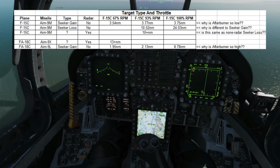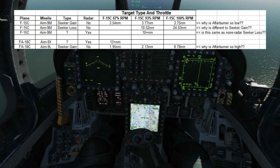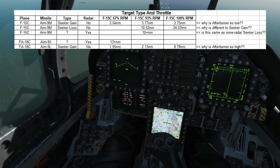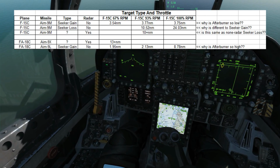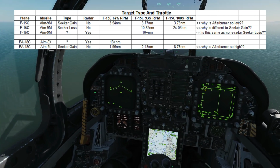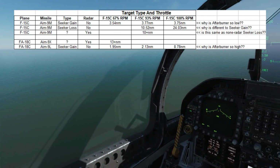With the F-15C doing the missile tracking with the Mike version, weird results. With the Hornet with the L missile, it does kind of make sense. We get a tiny reduction in IR signature if the guy is on low power, and we get a massive increase if he's on afterburner. So that works for the Hornet and the L missile. The X missiles, the ranges are just too high to really test. So we can come out with a summary of this.